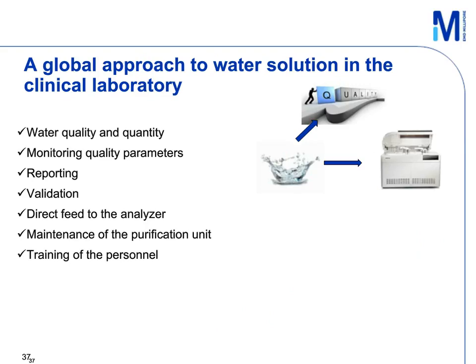So EMD Millipore does not cut corners when designing our water purification units, and we take bacteria removal and mitigation in pure water with critical importance, especially in our systems designed for the biomedical laboratory. Our systems are unmatched in this regard, and just another reason why we're considered the top tier. So this slide just lists some of the considerations we take into account when designing a system for an analyzer.